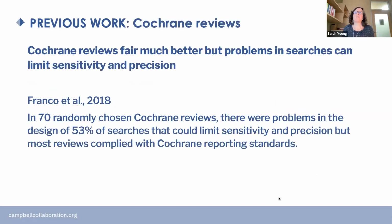Certainly the literature from Cochrane and Campbell fare much better. These are meant to be gold standards of systematic reviews. But even in Cochrane, we find that there are some problems with searches that might limit sensitivity and precision. The study by Franco et al. in 2018 looked at 70 Cochrane reviews and found that a little over half of the searches had some problems that might impact the sensitivity and precision of those results. But generally speaking, most reviews did comply with Cochrane reporting standards.